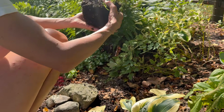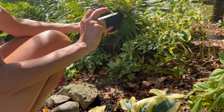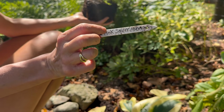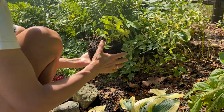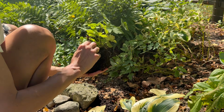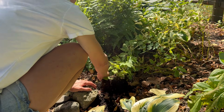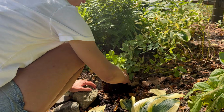That did not want to come out. This is the pink saucer anemone, I grew it from seed. I have another one over here. I think that it stays a little bit on the shorter side compared to my September Charm anemone in the back there. It has really pretty pink flowers.